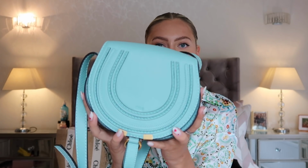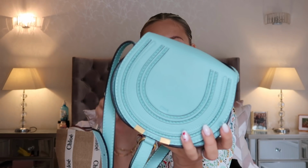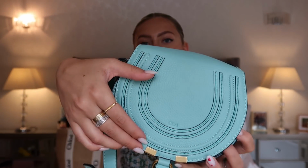So what I love about it is it's adding a bit of colour to my wardrobe. That is something I seriously lack when it comes to designer pieces. I'm usually quite scared to go for colour, but I think particularly at the moment colour is trending so much, and this colour is just heavenly. So it's this gorgeous Tiffany blue bag.